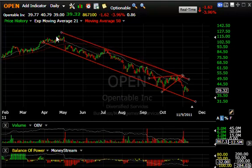OpenTable continues to be ugly and remain ugly. You can see how this long down channel is taking it from over 100 down to the mid 30s. It bounced and now it's rolling over, down another 4% or $1.62 today. Conceivably, this stock can get down into the high 20s or low 30s.